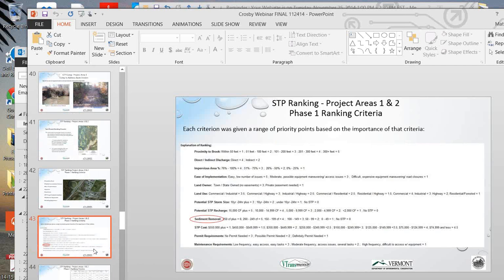And so this one's probably really hard to read, but this just gives you an example of each criteria. We took essentially a range of priority points based on the importance of that criteria. So say for sediment removal, if you can see down there, it's circled, there's STPs that potentially remove 250 cubic feet of sediment a year or more, they would get a ranking point of 6. Whereas if you compared that to an STP that removes only from 0 to 49 cubic feet per year, it would only get a ranking point of 1. And so there's obviously a range in between the 6 and the 1, but that was just an example of what we did for each of those ranking criteria that I mentioned.